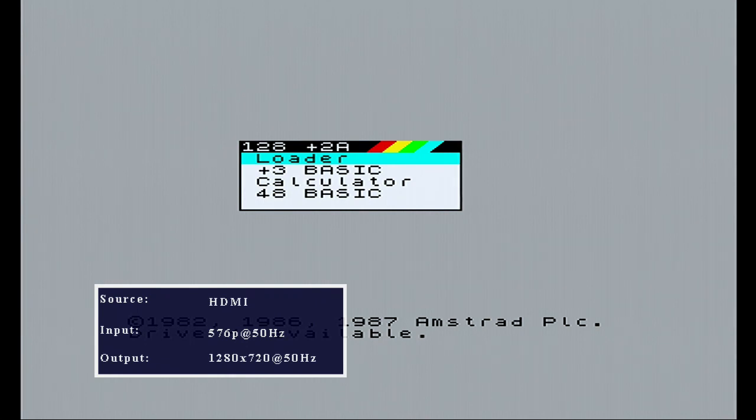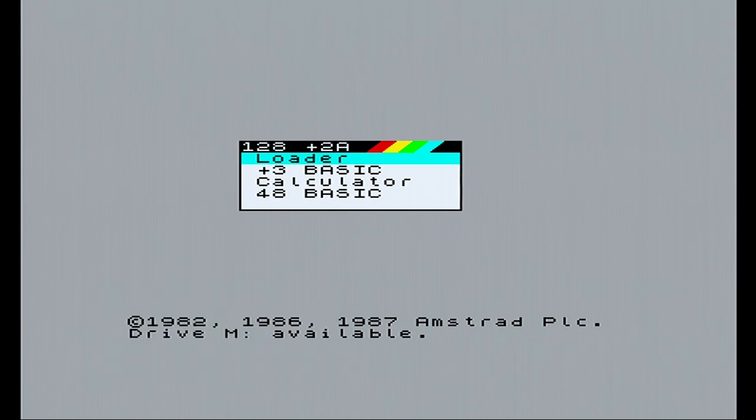And while we're rewinding that tape, Demon Slayer, Psychedelic Hedgehog Software. It seems like it's a 48K Spectrum, that's probably the reason. I know it says it's loading that, but we can never tell with the plus 2A whether or not something's going to load.